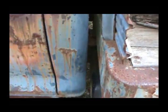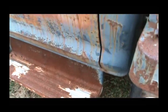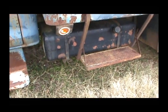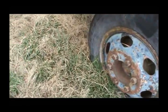But I do say it does have the saddle tank. I'd like to have that put on that other truck. And of course the tires on this thing are pretty shot. The hood, other than being a little surface rusty, is in pretty good shape too. And the latch actually works on this one, it don't on the other one.